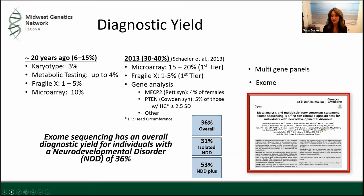We should note that exome sequencing is available, but it's not accessible to many. Insurance doesn't cover the exome testing. Many insurers don't cover that.